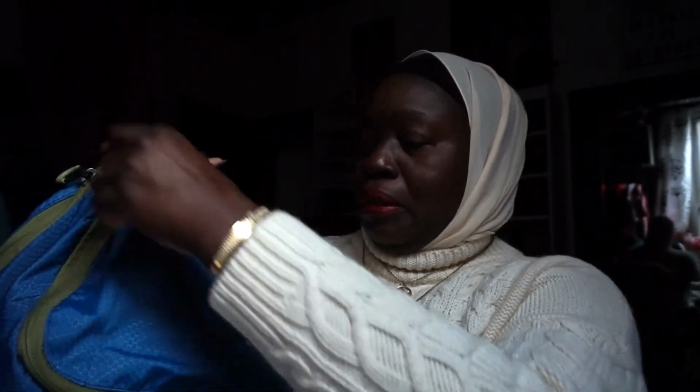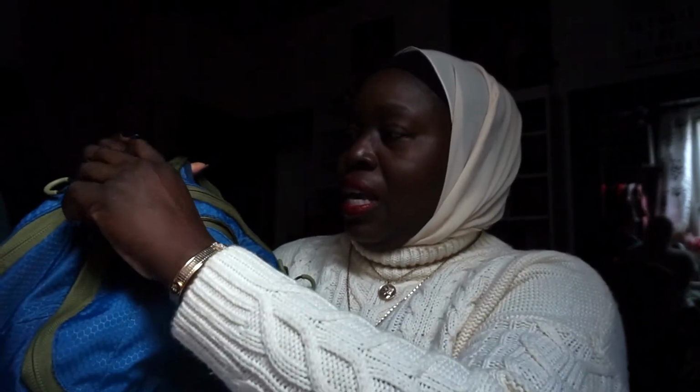I stuffed it full. All of my souvenirs were stuffed in here, and I put all my camera equipment in here. It has multiple pockets and compartments, and I could put my laptop in the back and my books and things in here. And I just absolutely love this backpack.